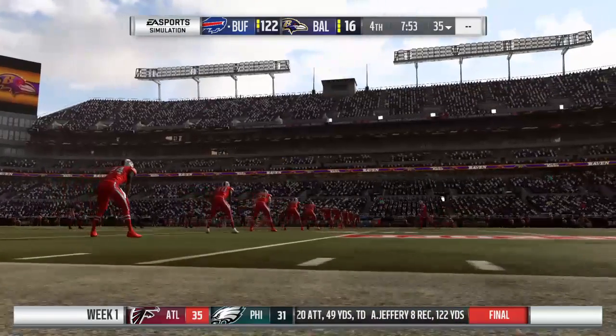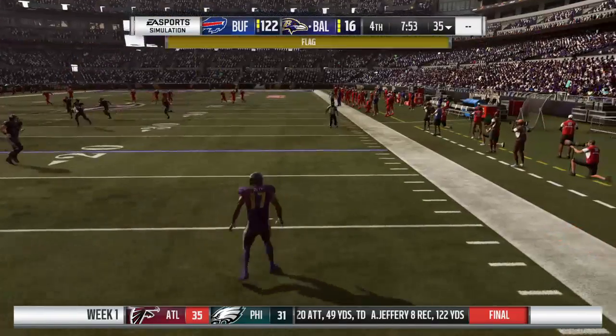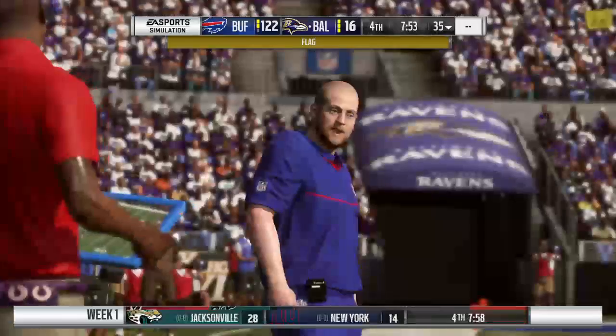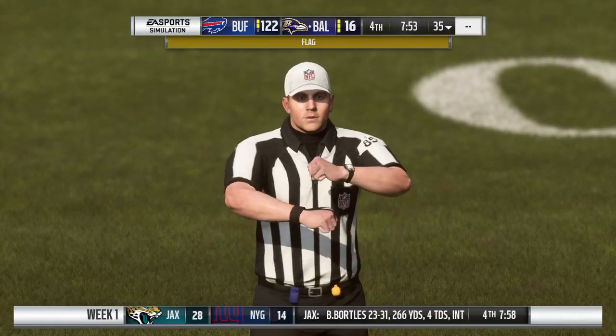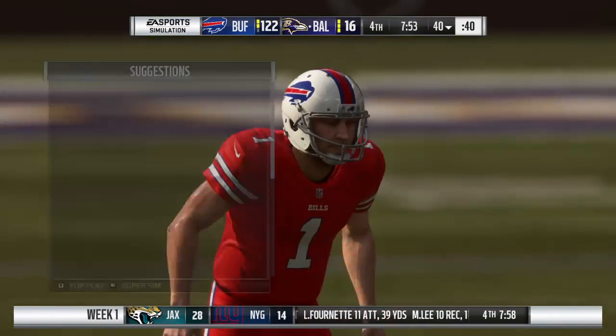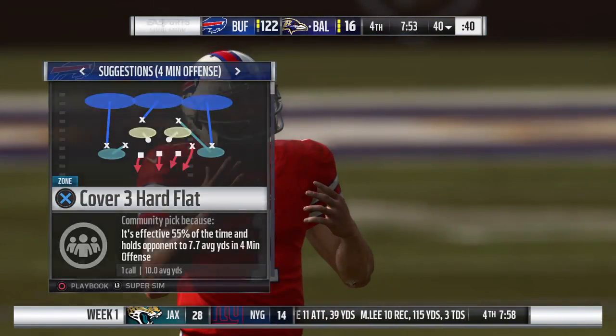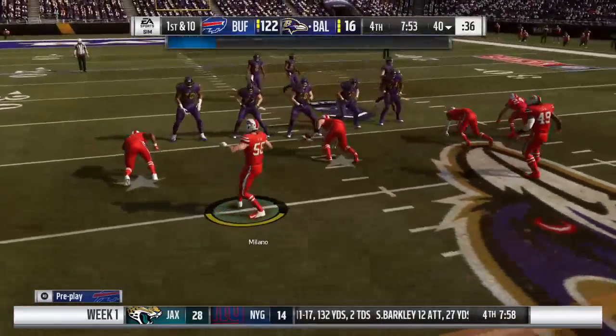So they throw the pick six. They'll get another shot at it now as this one's in the air. Free kick out of bounds. Kicking team. And that drives coaches insane, doesn't it? When they see that happen, it just doesn't feel right, does it? Plus, you're giving up yardage.